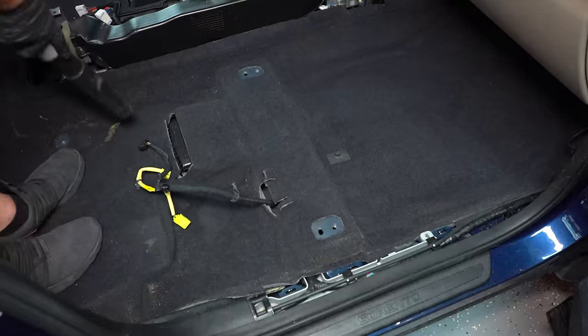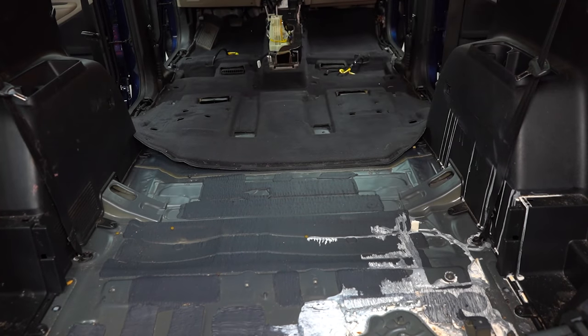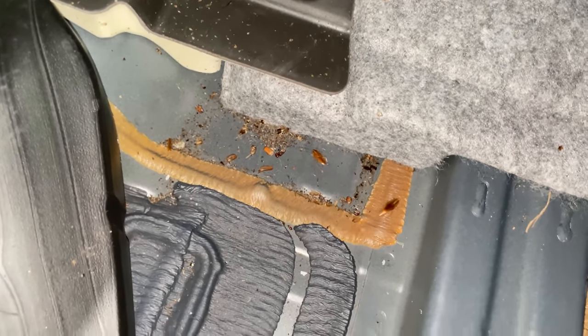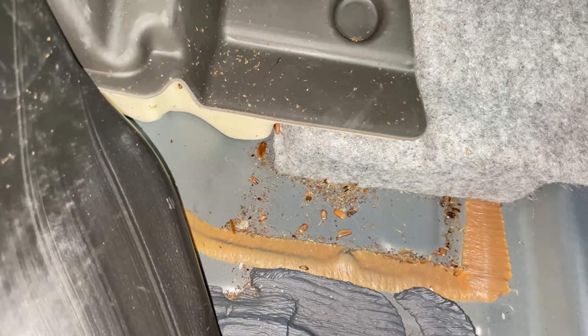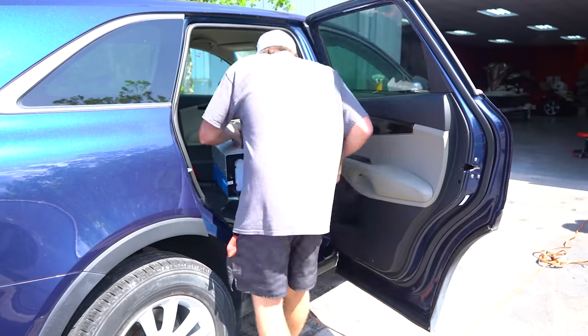So this is when I realized that this vehicle was absolutely infested with roaches. So what I did is I brought the vehicle right outside. I put my ozone machine in there for about 4 or 5 hours, realized that did absolutely nothing. So I went to the store and got some bug bombs, and I put probably about 14, 15 in here. You guys will see in a second, but that eventually killed all the roaches, because you guys will see later on in the video, I do a little aftermath of all the roaches, and it is just absolutely disgusting.